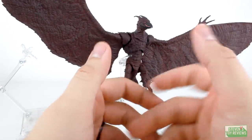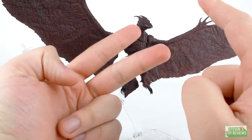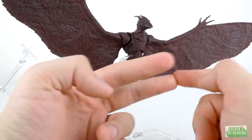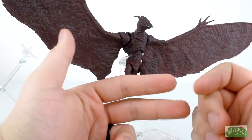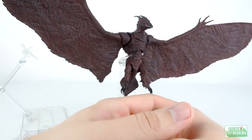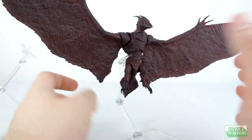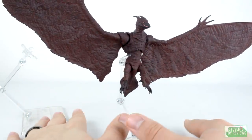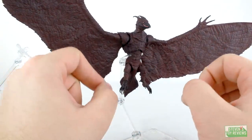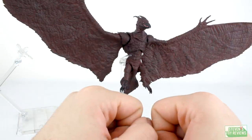But overall, for accessories, Ben, I definitely could have done more. There could have been a Mothra larva. There could have been a mountaintop base for Rodan. They could have added in additional wings for Rodan. They could have added in additional wings for Mothra. They could have added in a cocoon for Mothra. They could have added in an egg hatching thing for Mothra. They could have added in a whole bunch more for the price point, but they opted to not. Why? I don't know, but we'll just leave it at that.